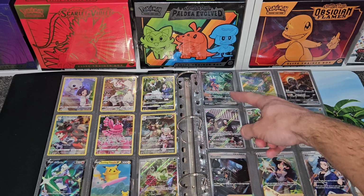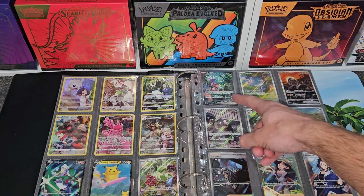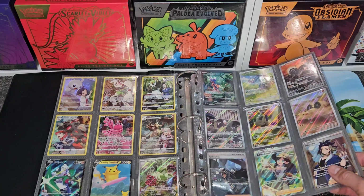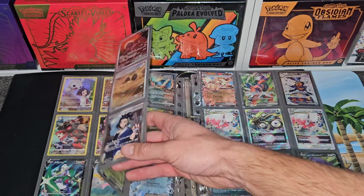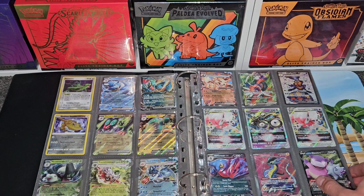First special illustration rare that I pulled from the Scarlet and Violet era, of course, being one of the new legendaries from the new game, the new era. I suppose that's a pretty decent pull. I know it's not worth a great deal of value, but it was the first special illustration rare that I pulled from the new era. Look, there's nothing overly exciting inside here now on.